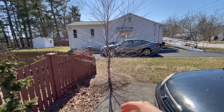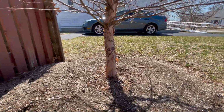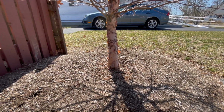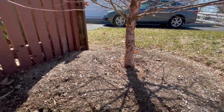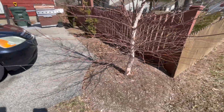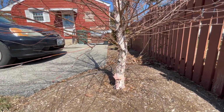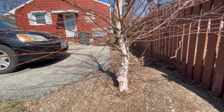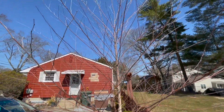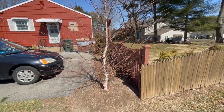But you can see that there's a little bit of a trunk, and it's finally starting to gain some color. It has the white bark that a regular birch could have. If I go to the other side where the sun is, you can see it a little better. Yeah, you can see the white color. So it finally started to show that last year. It was definitely very brown at the top. If I go further up, you can see that it changes to a brown color. So it's definitely going to have a nice color to it.